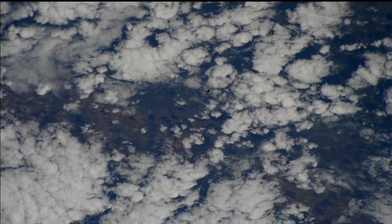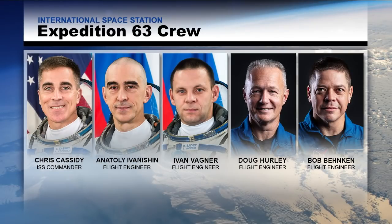Behnken and Doug Hurley are in the home stretch of their mission aboard the International Space Station that began with their historic launch aboard the SpaceX Falcon 9 rocket from the Kennedy Space Center back on May 30th, arriving aboard the station on May 31st.